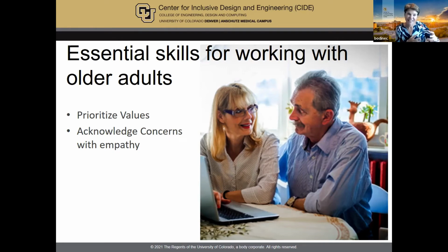And so then that next step of, well, have you ever thought that you could do your banking? Or have you ever thought about writing an email? It can be as simple as that. And that's a way to really engage them. You already know how to do this. Let's add a skill to it, right? So if we prioritize their values instead of our values as we go in, then we're going to be much more successful in our training and really acknowledging their concerns.